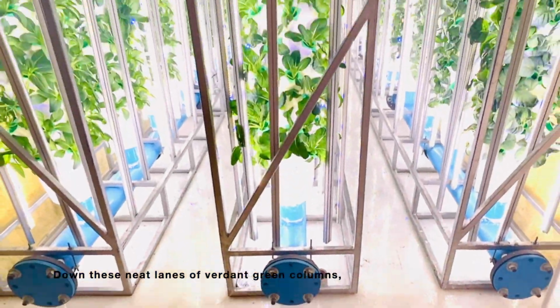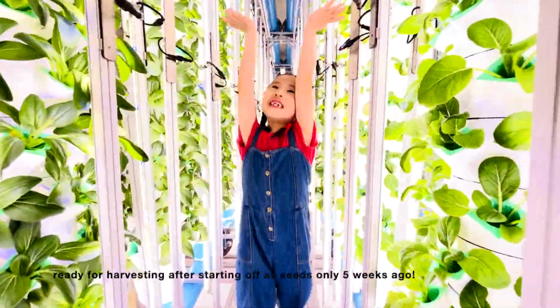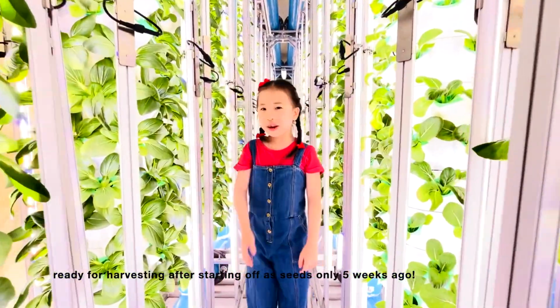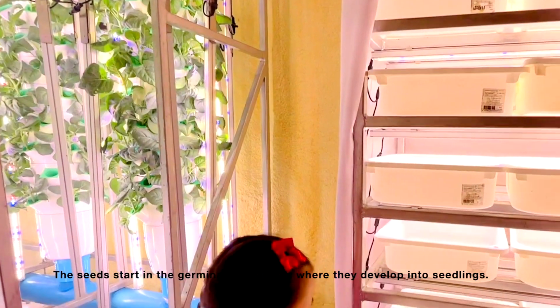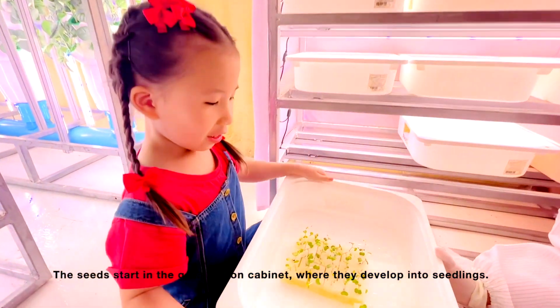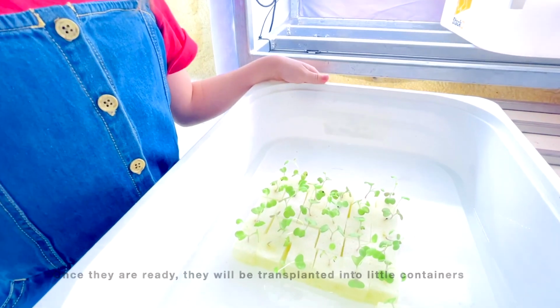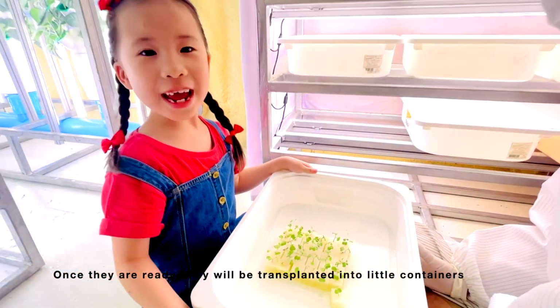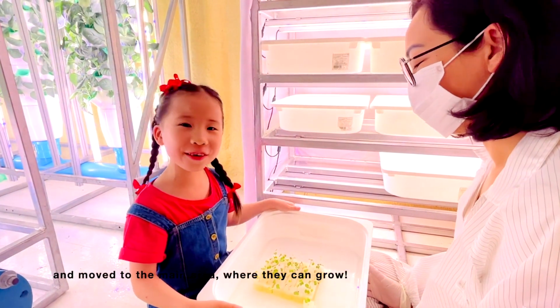Down these neat lanes of verdant green columns, we can have over 500 kgs of kailan, choy-sam, and bok choy ready for harvesting. After starting off as seeds only 5 weeks ago, the seeds start in the germination cabinet, where they develop into seedlings. Look at them, aren't they adorable? Once they're ready, they'll be transplanted into little containers and moved into the main area where they can grow.